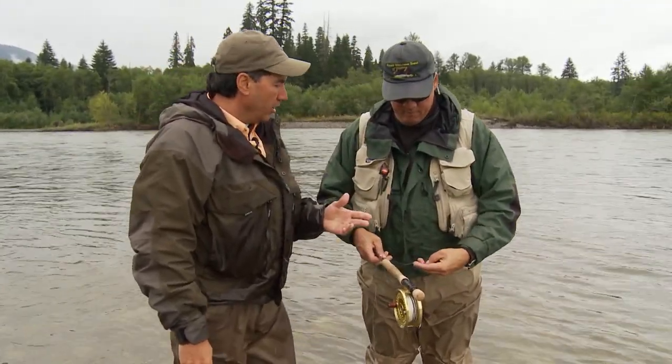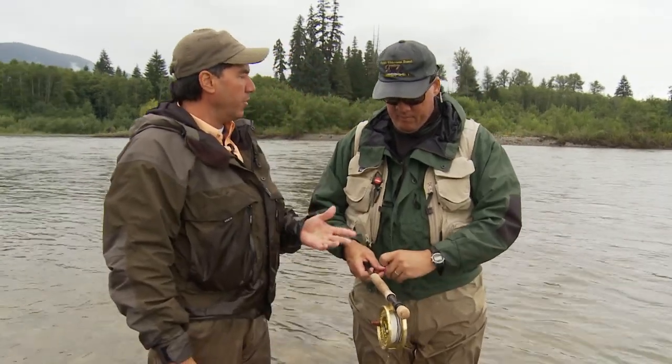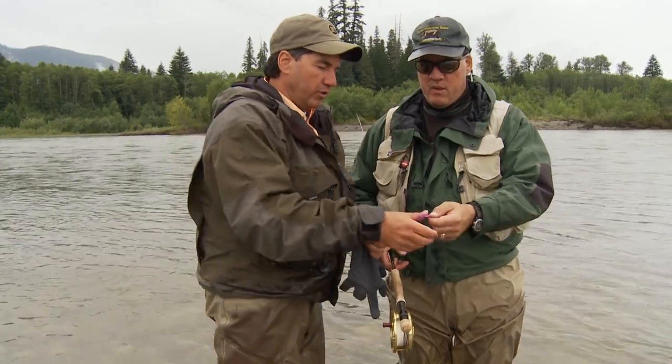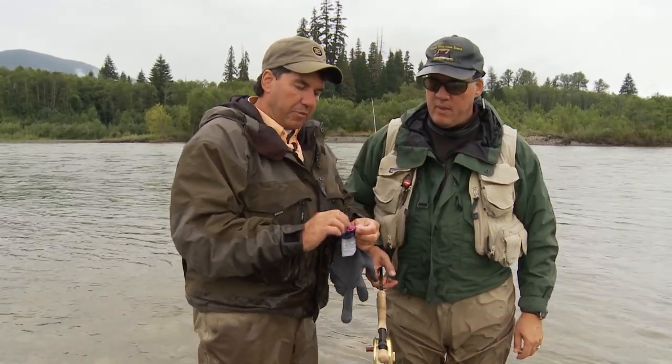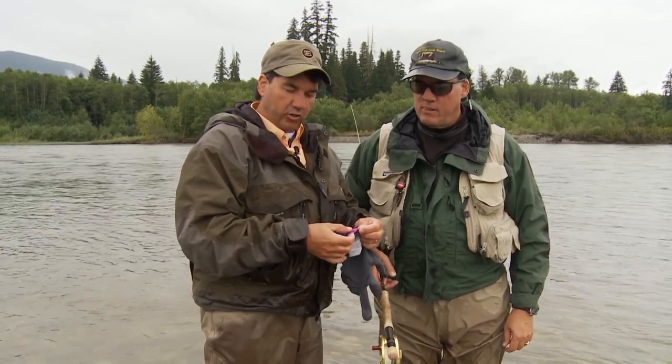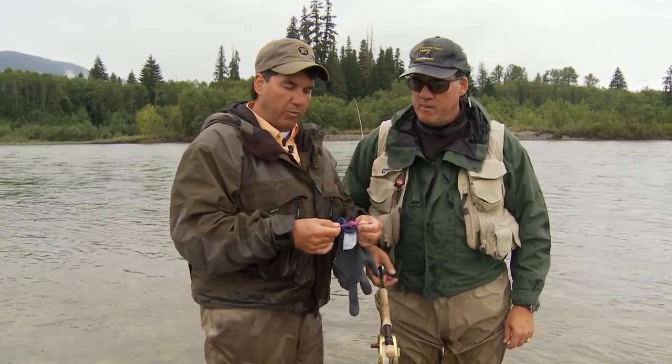And it's the patterns. You know, I think we should go to the bench now. We're always having success with pink and purple. Yeah. And here's one of the smaller patterns. Now, this is one of our favorites. It has a bead head on it. You know, to get that fly down, it's bead weighted. It's got the rabbit, the pink and purple rabbit.